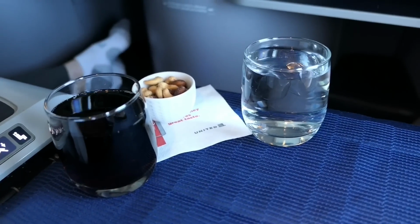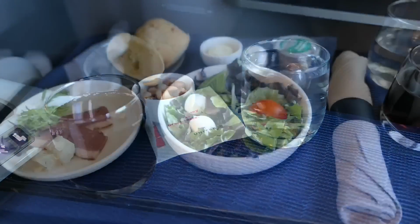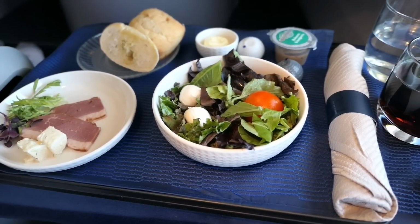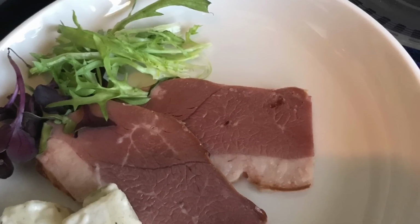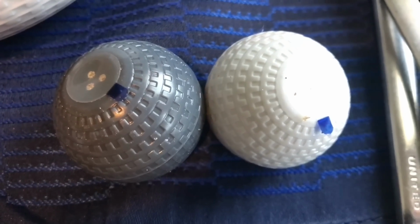This is Niagara Falls, which was over 80 miles away when I took this video. Our lunch is preceded by a ramekin of nuts, a staple on any American carrier, and our starter is soon served. I have a feeling the salad here is supposed to be a side salad for the main, and this here is the duck, which is the actual starter itself. Cute salt and pepper shakers though.